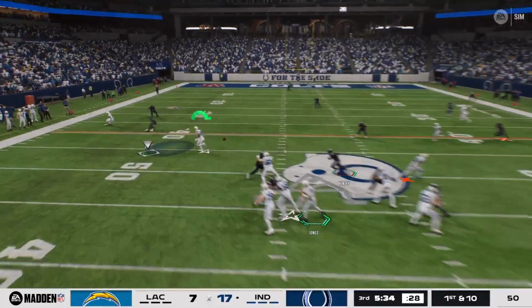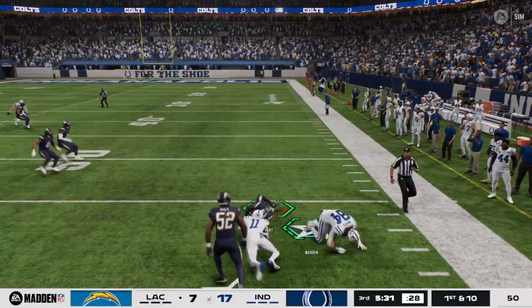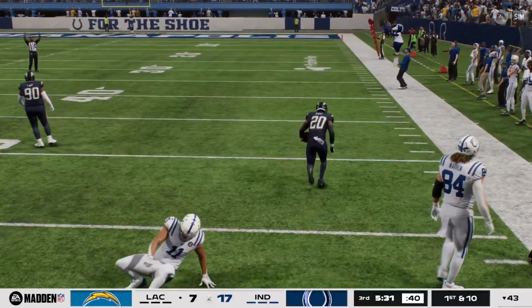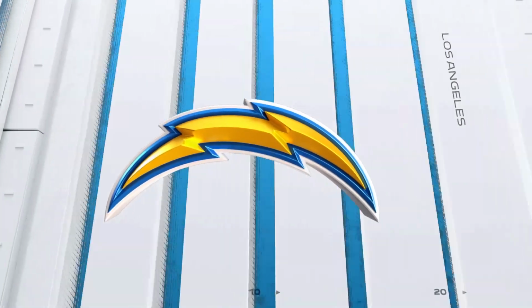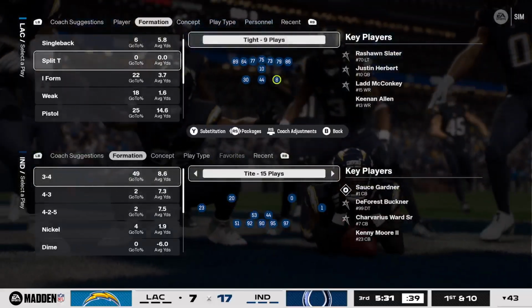Now a play fake here on first down. Oh, he's hit. He lost the football. Put it on the carpet. But it looks like one of the DBs has it. And the possession is theirs at their own 43-yard line.